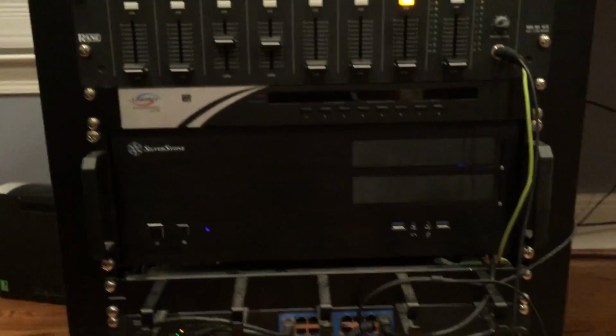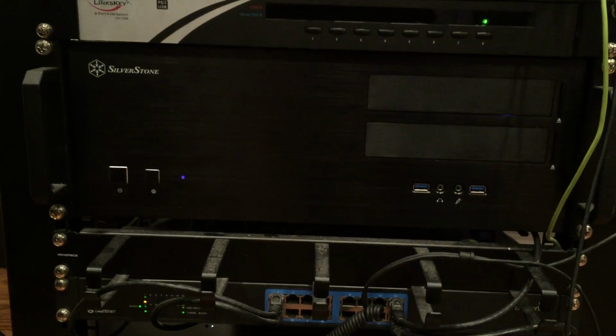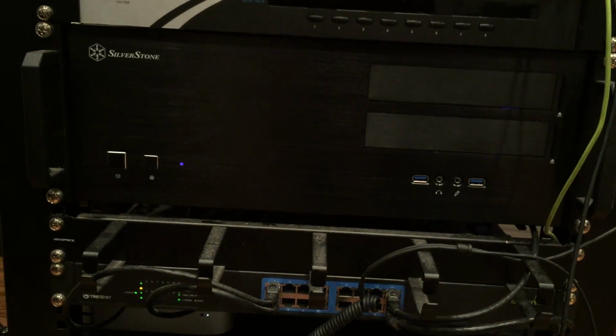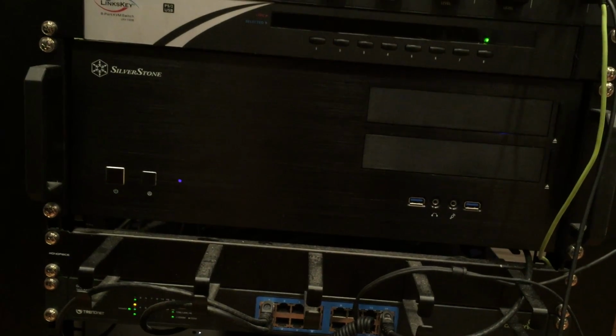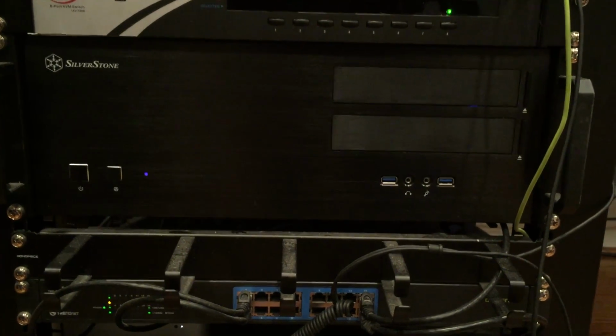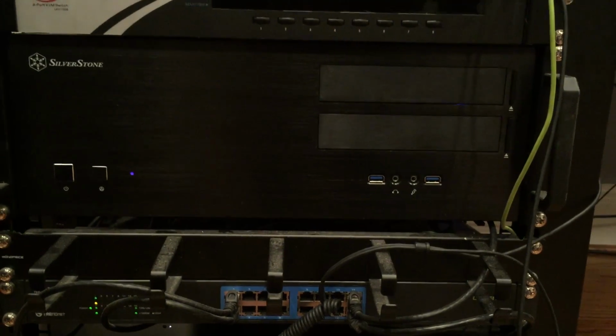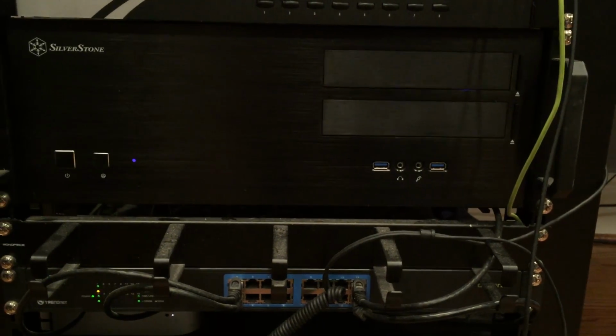This thing's my computer. It hardly looks like a computer being rack mounted. It's like a home theater case that I put it in, but it's a little long in the tooth now. I think it's a 3930K overclocked to 4 gigahertz, maybe 4.2, something like that. It has 32 gigs of RAM, has a bunch of hard drives in it. Everything's SSD at this point, which makes a huge difference.